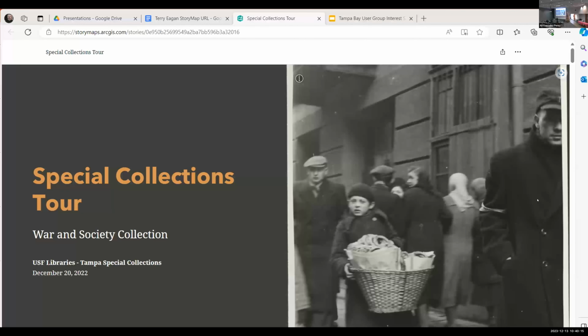So we've developed story maps, and I've tried to apply some GIS data when I found granular data that I could use to make a stronger tool or a stronger case. That's what I'm going to talk about today, this War and Society collection.